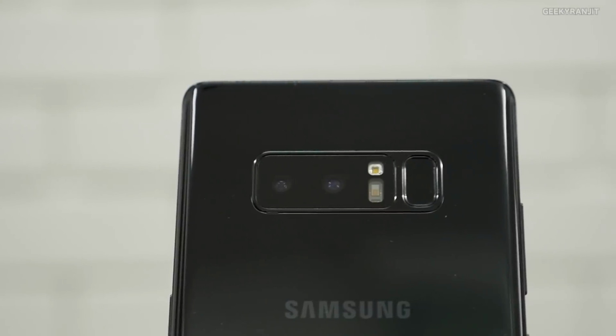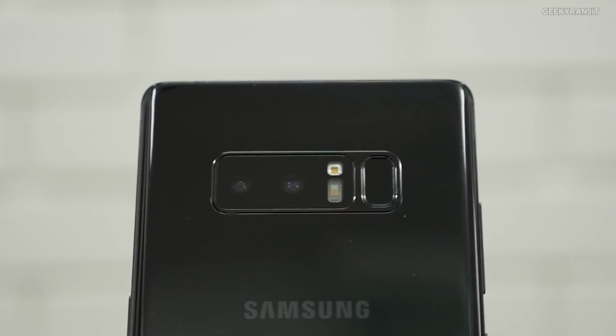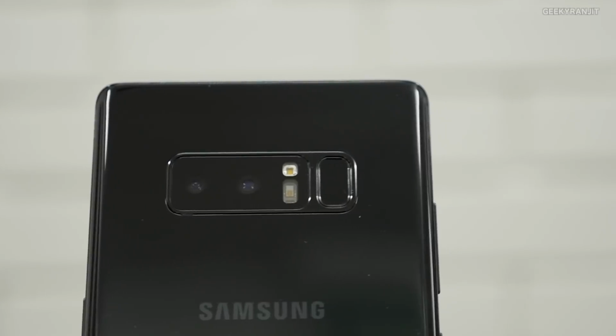And now moving to another thing, that is regarding the camera. Here I would say Samsung has done an incredible job. This is the first Samsung device that actually has that dual camera setup. And I have to say Samsung has really upped the camera level.